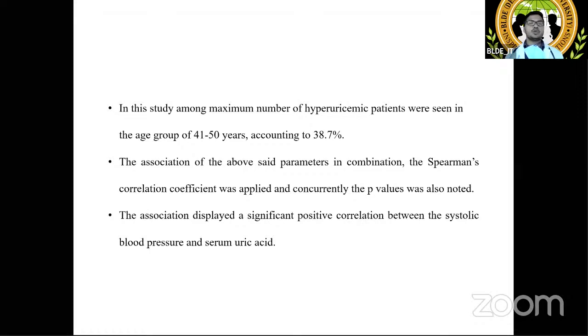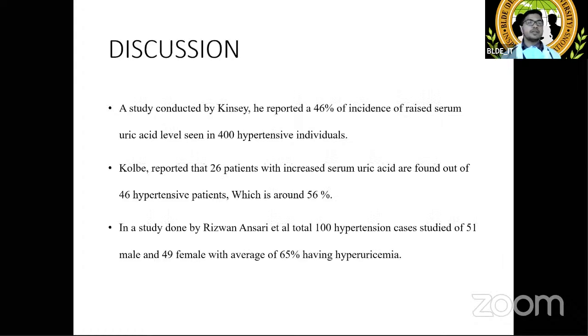For the association of the above parameters, Spearman correlation coefficient was applied, and concurrently the p-value was also observed. The association displayed a significant positive correlation between systolic blood pressure and mean serum uric acid level. The same association studied between diastolic blood pressure and mean serum uric acid level was found to have a mild but statistically insignificant correlation. Discussion.